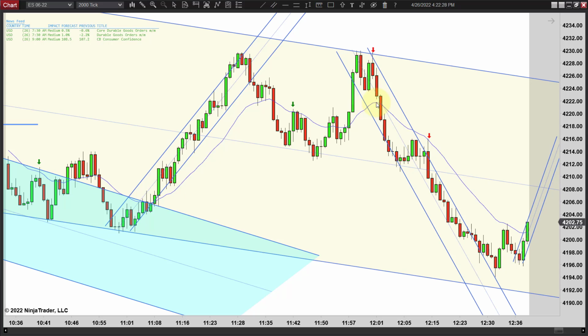So plenty of room back to the EMA. And you could also look at this as a new high. So a first entry, second entry, it breaks higher and traps. I mean, there's another failed second entry long. You could trade this as an engulfing bar.